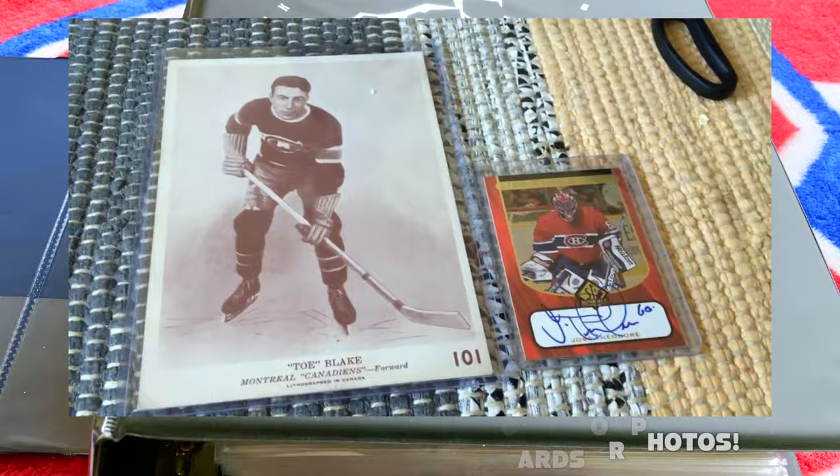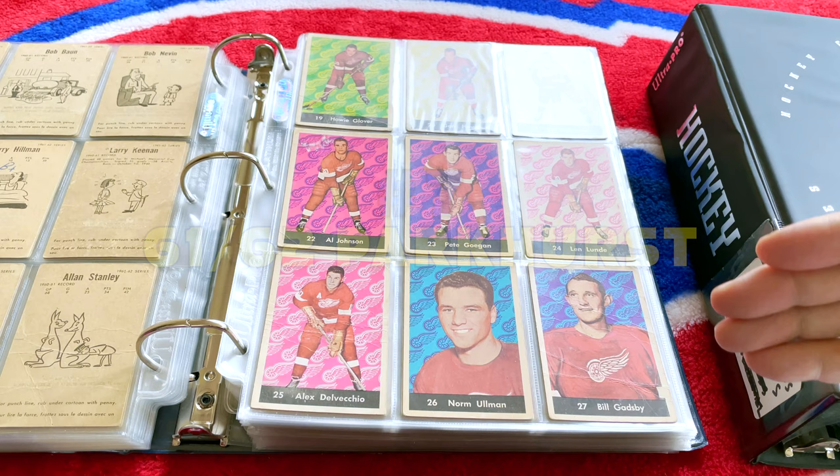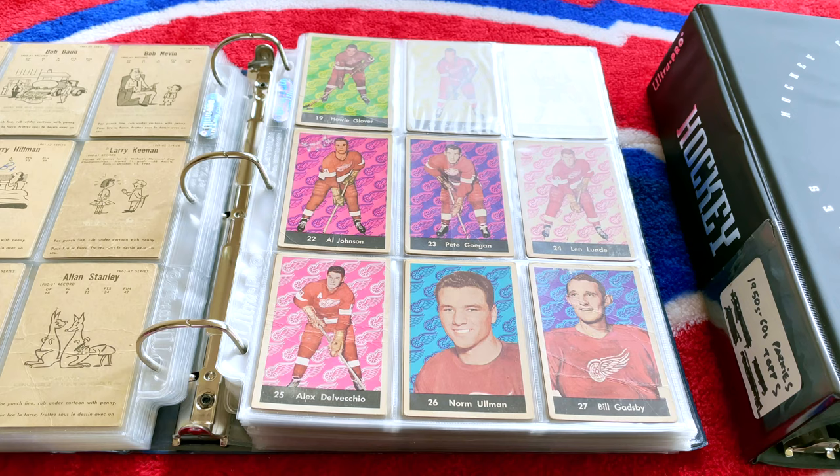So number seven would be the 61-62 Parkhurst set. You might recall this look from the retros from the 2015-16 rookie year of McDavid in the OPG format. Very cool set. They have the Gordie Howe, the Dave Keon, the Jacques Plante, the Tim Horton, Terry Sawchuk. All that stuff is within this set.